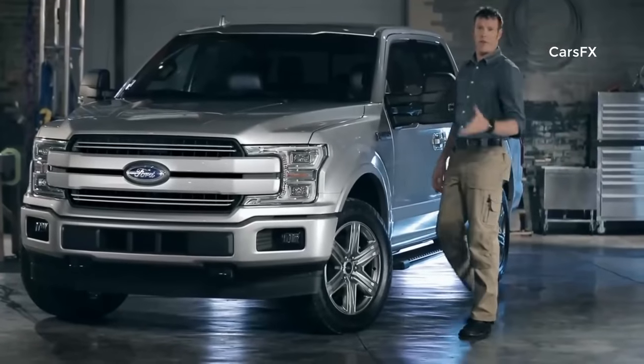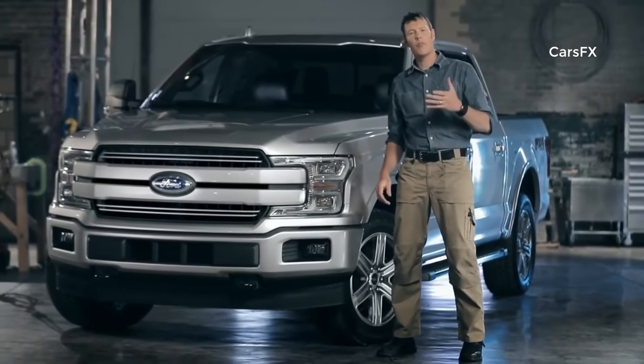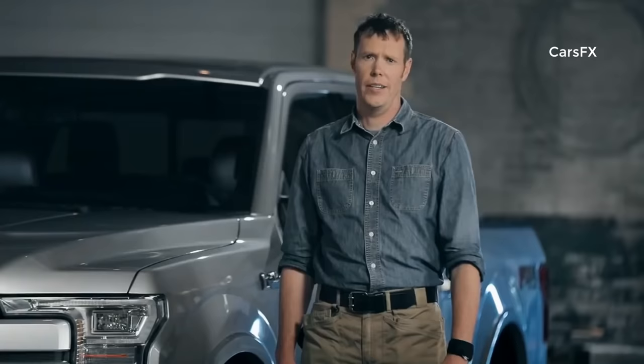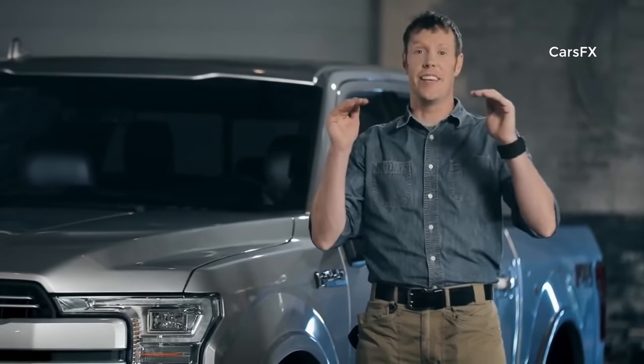I could easily say that Ford has raised the bar again with this truck. But they've been doing that over and over again for so long now. The 2018 Ford F-150 doesn't just raise the bar, it is the bar.